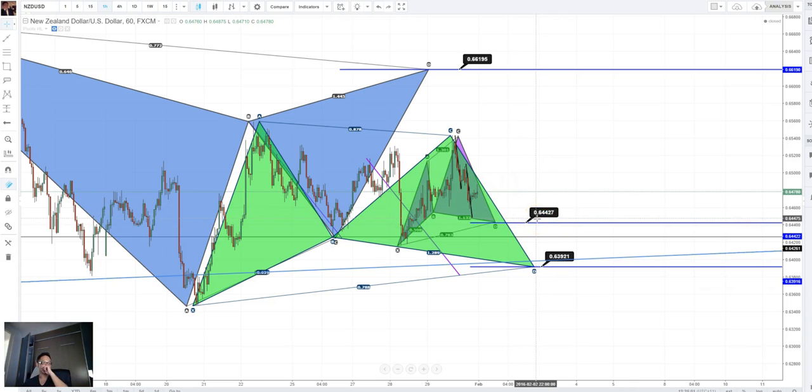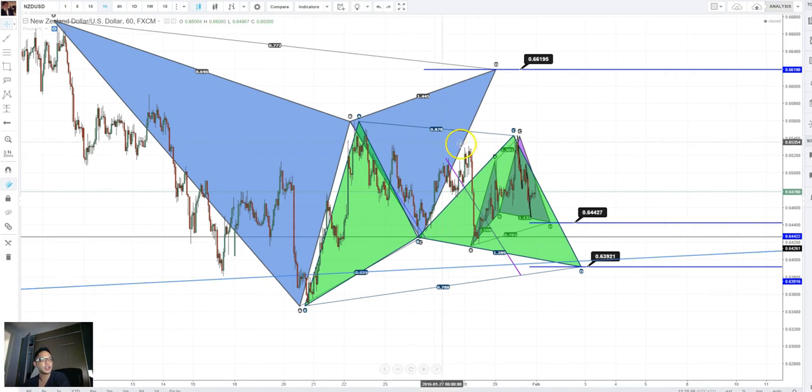So the question now is which ones do you take? That's the key question. It's all going to be dependent on price action, and I'm not saying that all these will be valid. The price could just keep going down and violate all the patterns. But I want to show you how I look at this.